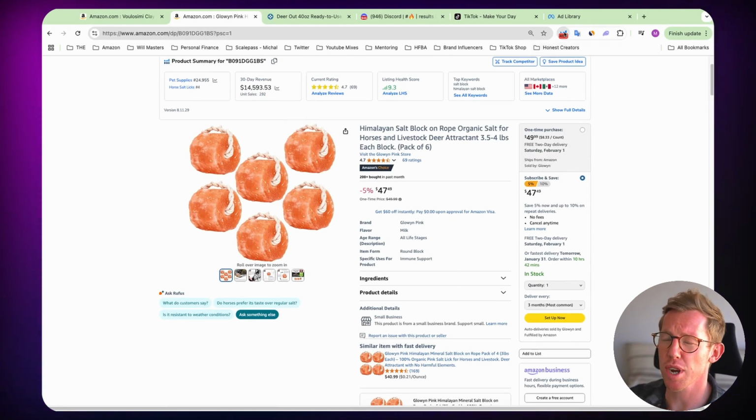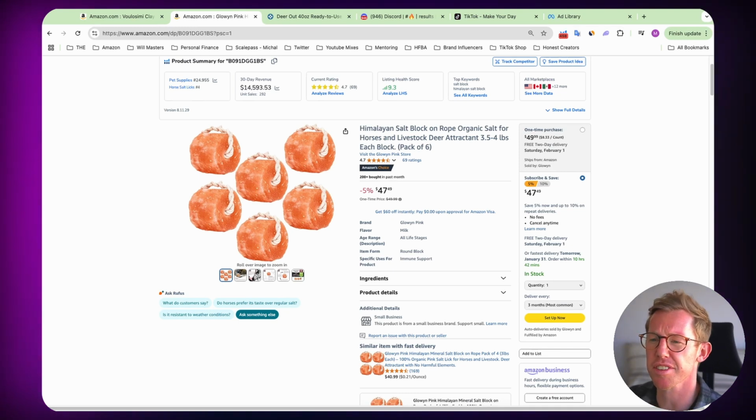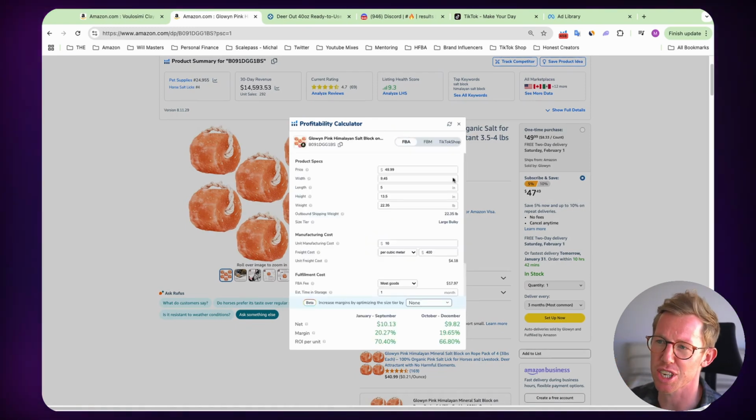Now, to quickly check the economics of a product, again, hit Helium 10. So they have a whole suite of tools here. You can then hit the profitability calculator, right? We're going to hit this. This is going to pull up a load of information from Amazon's backend, basically. So Helium 10, they're plugged into Amazon. They can get this data really quickly off the page.